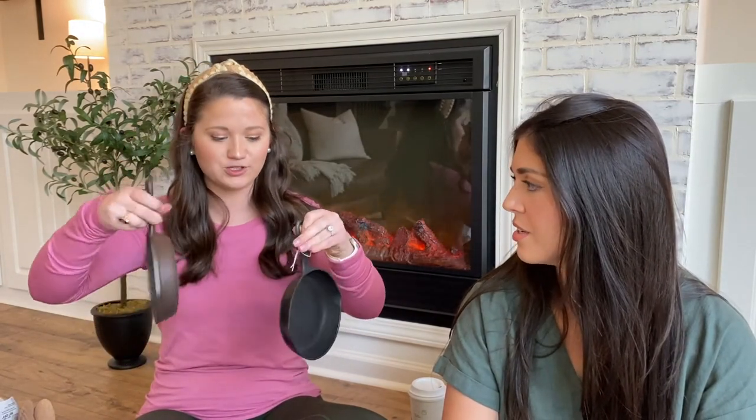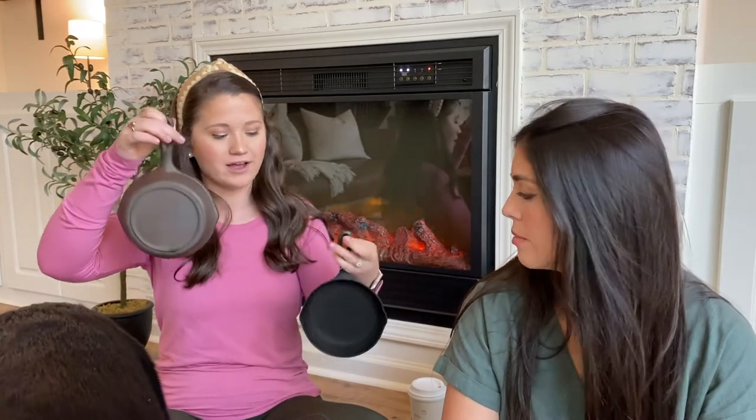And so I want cute ones to hang in my dining room, because I have white walls and I just think it would look really cute, like contrasted. Yeah. And then I have some pretty plates I want to hang with it as well.